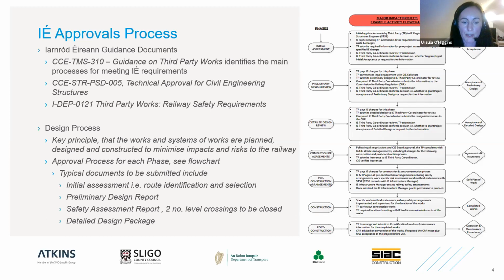For the WDR scheme itself, and in line with the activity flow chart here, there were a number of documents that we had to produce as part of the design process and approvals regime. These would include an initial assessment stage, and ideally that consultation with Éireann Road Éireann does need to be carried out at the route identification and route selection stage, so that you have raised the type of structure or the type of crossing with Éireann Road Éireann early in the process.